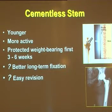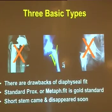Now a few points about the cementless stem. This is the general consensus: they are preferred in younger patients and more active patients. Protected weight bearing is kept for 3 to 6 weeks. It depends on the surgeon. A few surgeons allow immediate, second day weight bearing. In selected patients you can do that. And it probably gives better long-term fixation, and revision is easy if it is loose.